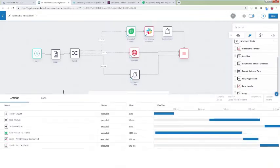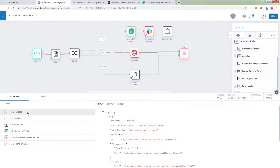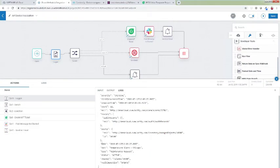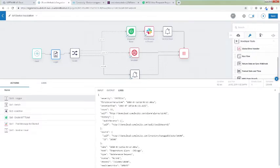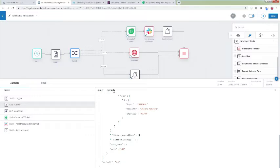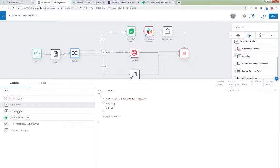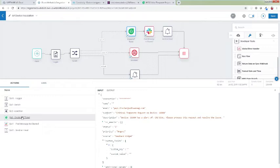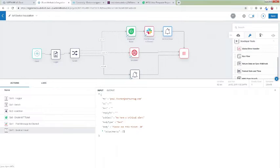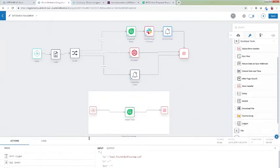And in my debugger, I can now look and step through every action to see if there's any errors, that my input and output are configured properly. So here for my logger step, it's printed this whole entire message to my logs, so I can really look in to see what attribute has what value for this specific execution request. Here's my switch statement. It's checked for this input and run this specific case. Case 1 has matched successfully. So this gives me a lot of great visibility into each step of the way, the input and output for each step. This makes troubleshooting incredibly easy and developer friendly.